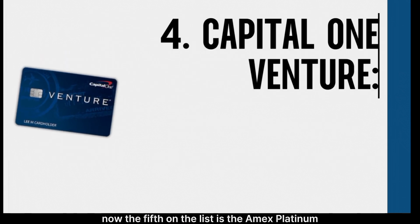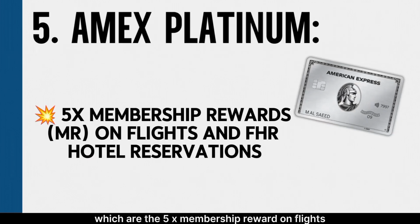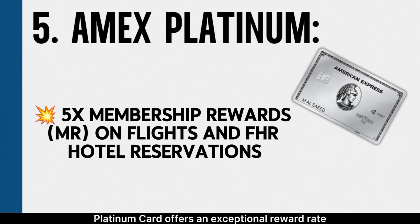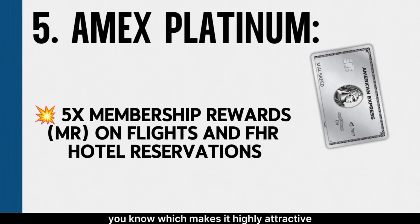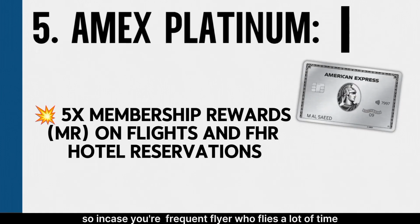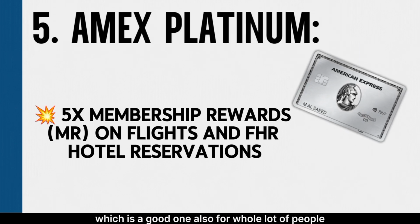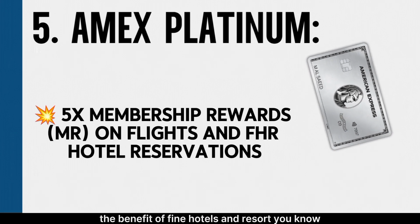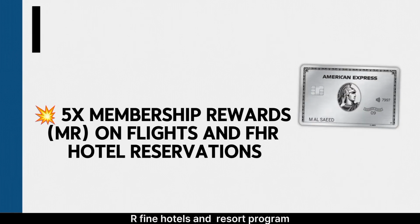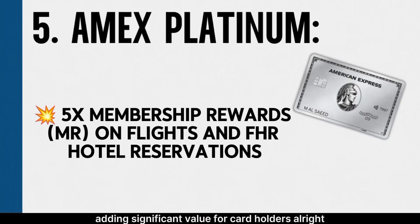Now, the fifth on the list is the Amex Platinum, which is the American Express Platinum, which has a 5x membership reward on flights and FHR hotel reservations. The Amex Platinum card offers an exceptional reward rate on flights, which makes it highly attractive for a lot of frequent flyers. So in case you're a frequent flyer who flies a lot, then you might want to consider this Amex Platinum credit card, which is a good one also for a whole lot of people. Additionally, the benefit of the Fine Hotels and Resorts program, FHR, enhances the overall travel experience, adding significant value for card holders.